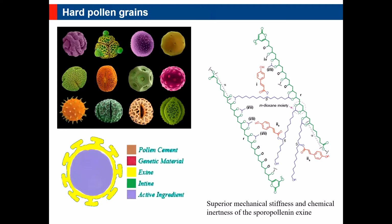Pollen grains are natural microparticles designed to encapsulate and transport plant genetic material, and have been extensively studied on account of their robust properties. In particular, pollen grains are composed of two mechanically distinct layers, a tough sporopollenin exine and a soft cellular intine. The double linkage of ester and acetal groups contributes to the superior mechanical stiffness and the chemical inertness of the sporopollenin exine.